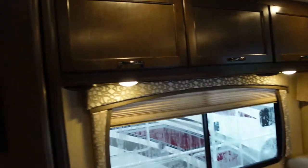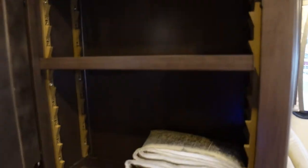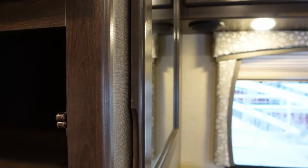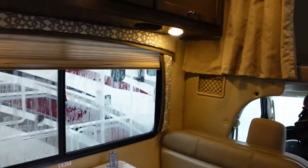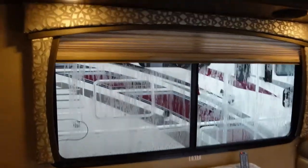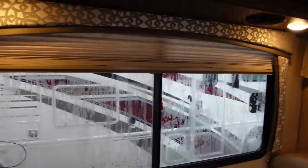Oh, here's some more storage. I forgot. I think you can even put like wine bottles here, or I don't know what this is for. And more storage here. Quite beautiful, very beautiful, very roomy, big window here.